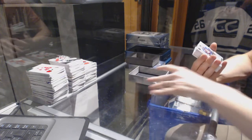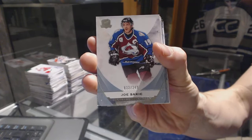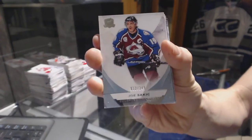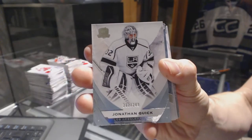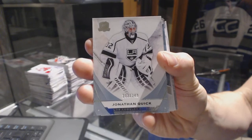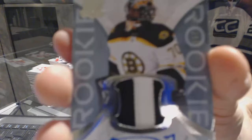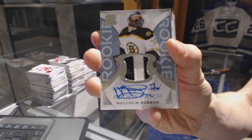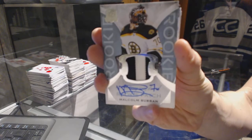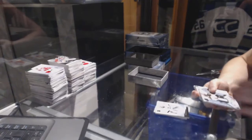All right, base card number 249 for the Colorado Avalanche, Joe Sakic. Base card number 249 for the LA Kings, Jonathan Quick. Base card number 249 for the Kings. We've got a two-color rookie patch auto number 249 for the Boston Bruins, Malcolm Subban, rookie patch auto of 249 for the Bruins.